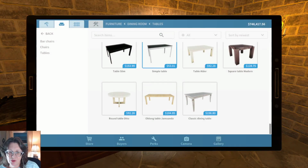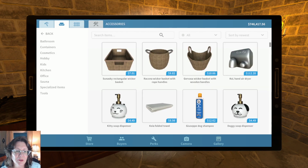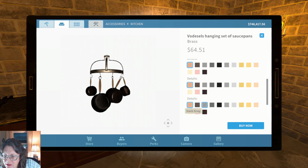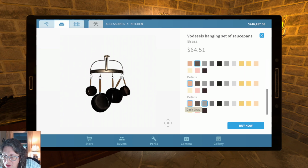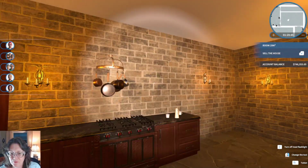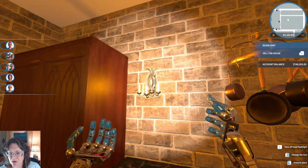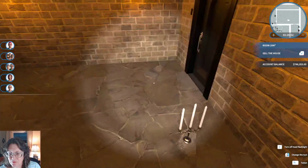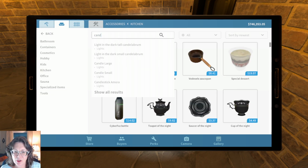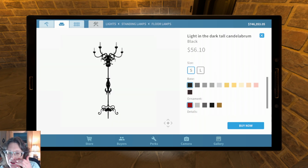So let's do. You know what we need? Okay, so we need brass and copper mainly. And maybe one light one. Okay, this is too low. And now, do we have this candelabra? What is it called? Candelabra? It is a candelabra. Candelabrum. Okay.